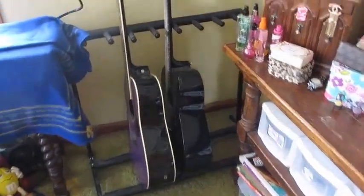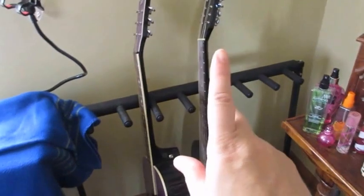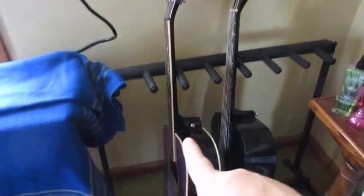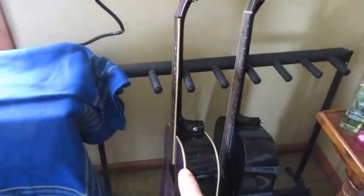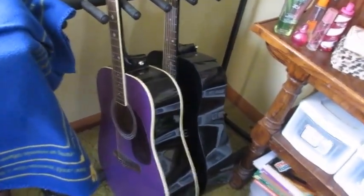Those are my guitars. This is my 12-string Alvarez or Gibson. And this is my 6-string by Randy Jackson. Special edition by Randy Jackson. Isn't that pretty? And then over here, I'm sorry I have that covered up, but over here is my piano.